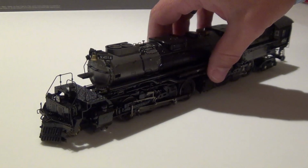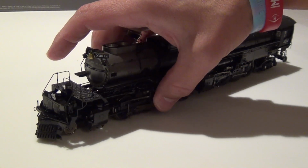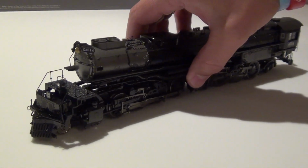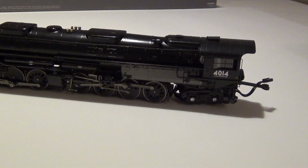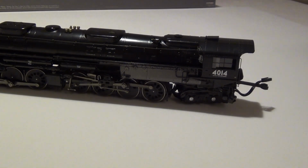Just really pretty spectacular. You can see front trucks move. The rear trucks do have some turn to them. Give it a little bit of a slide here. So first impressions out of the box are really, really impressive.